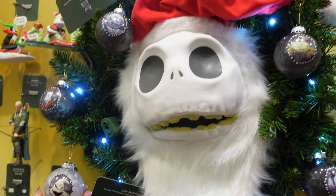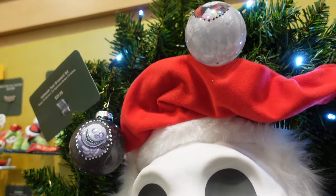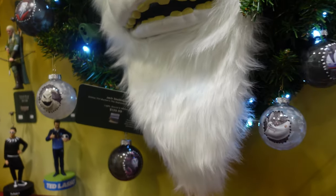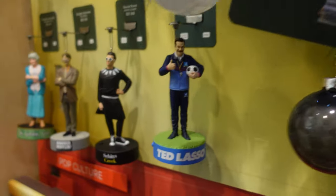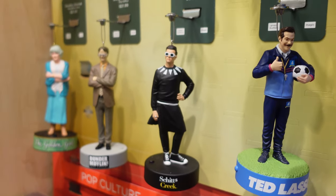And they have cute little ornaments with all the characters on it. I like that. I still want this wreath. We didn't get it last year. It's 140, but it does a lot. It's so cute. And look, we got David from Schitt's Creek. Those are funny.